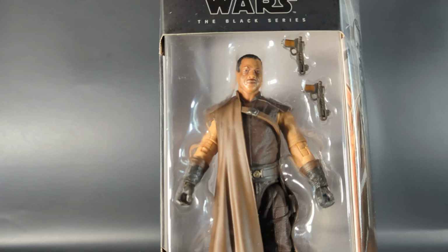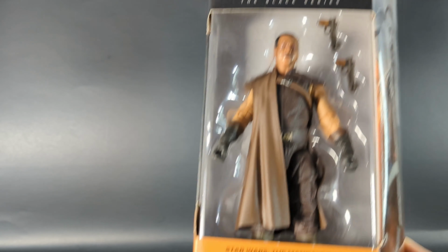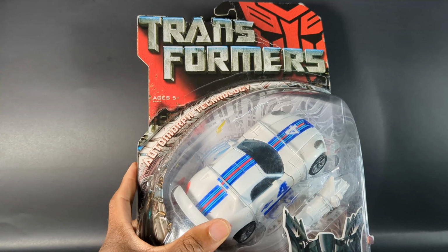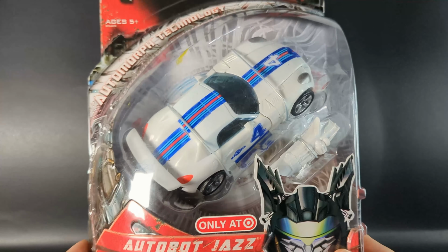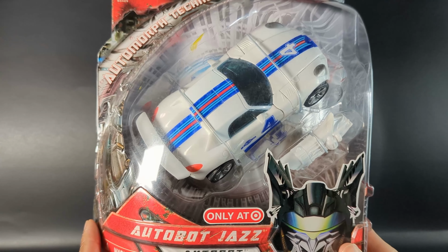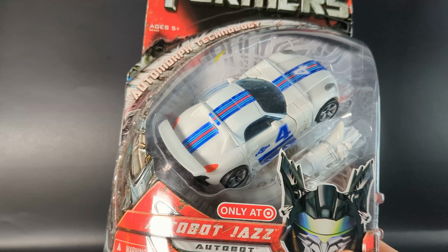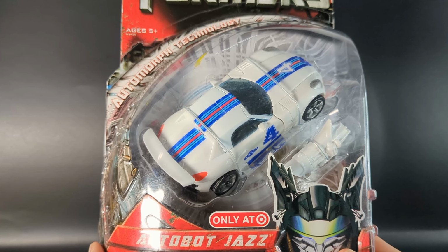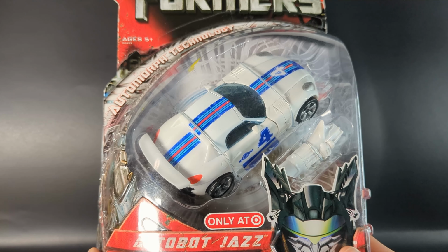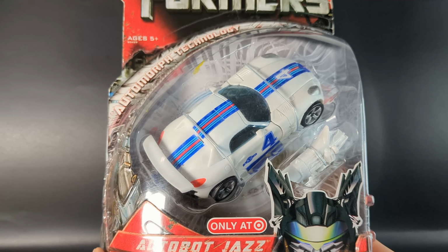Now, next up, something I'm always excited when I find one in the wild, and that's a Transformer. Because as I said, this was the final day of that estate sale. So normally, if it isn't grabbed up already, it's definitely going to be grabbed up on that final 50% off day. So this is from the movie. So this is a 2007 Transformers, the movie, Target exclusive Jazz.